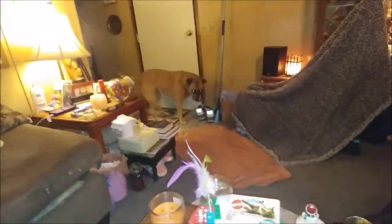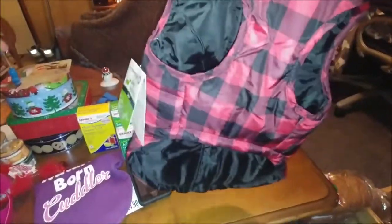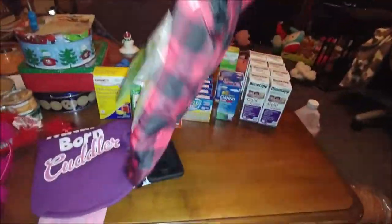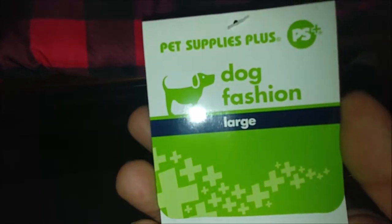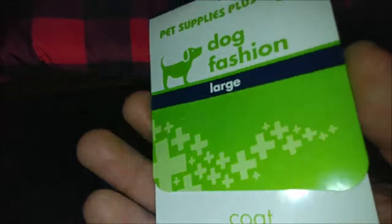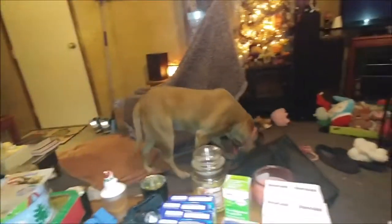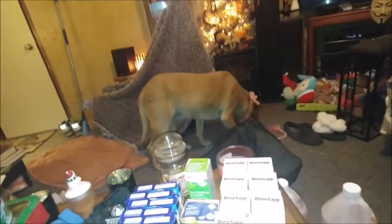These are cute, but obviously it's not going to fit that beast. This is a zip-up doggy jacket. Says it's a large. It's $23. Says it's a large. She must be a super extra jumbo large, because this doesn't even go halfway around her. But we got lots of friends with dogs that are just about that perfect size.